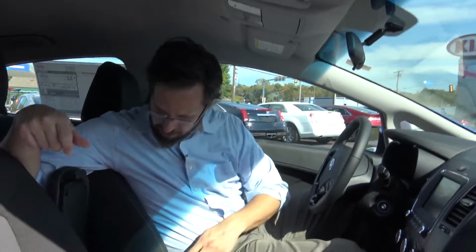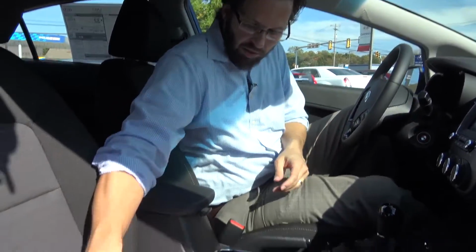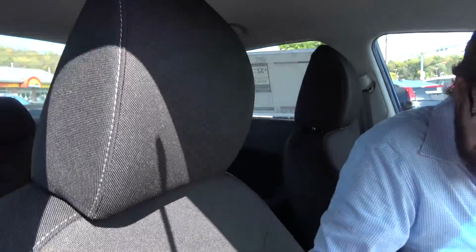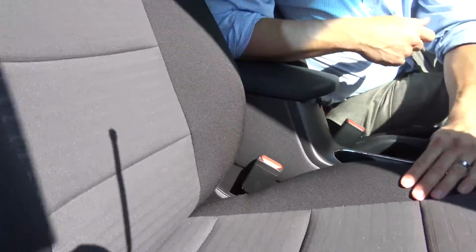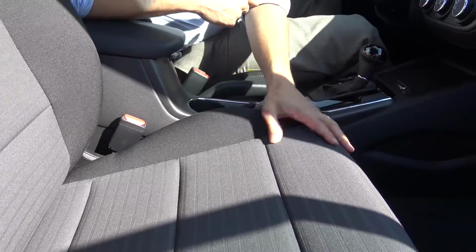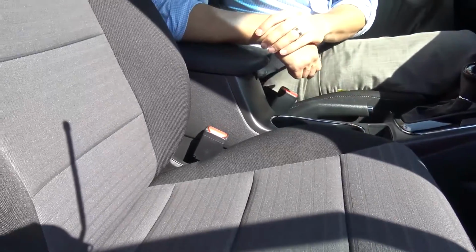Nice deep center console with a removable tray that can go into and out of it. So that's nice. Let's move these and take a look at these seats, because these are very nice, sporty as well. They have a different fabric on the outside, a nice black interior with a different shade of black, almost gray, with the lines. Gives it a nice sporty look.